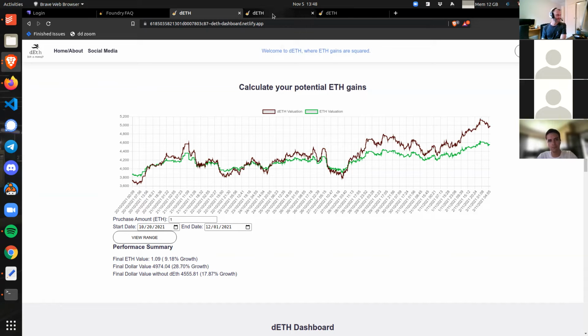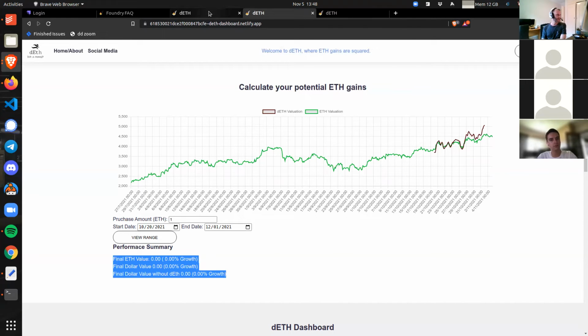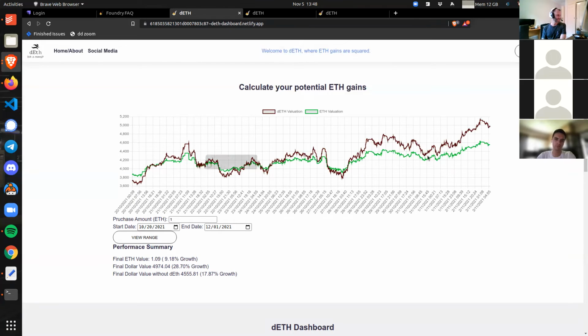Anyway, these two versions of the graph will be put together. Personally, I prefer this one that keeps the ETH chart the same and then just charts the ETH position from when you started it. This one stretches the graph, opens it up to show the entirety of the ETH position, but they're both basically doing the same thing.